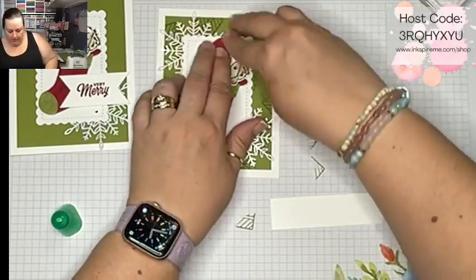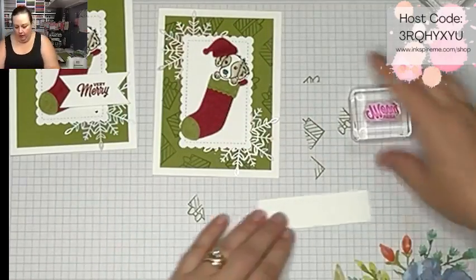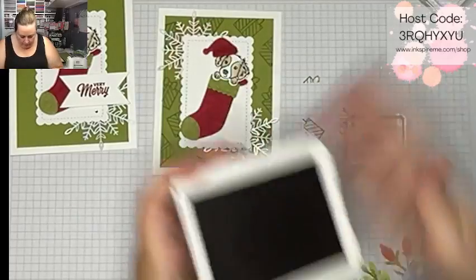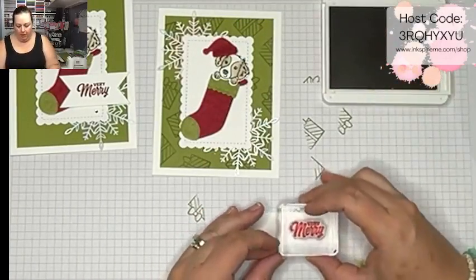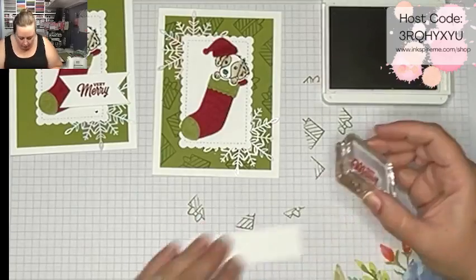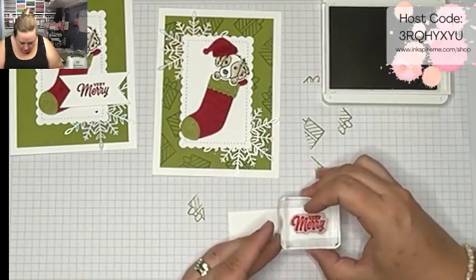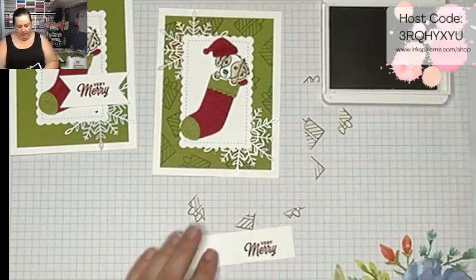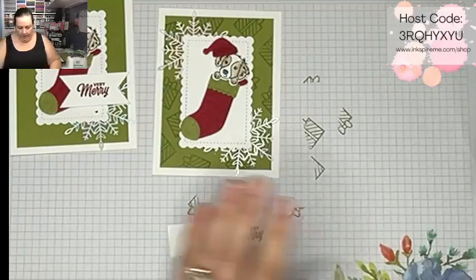All right, so I've pulled in the Very Merry. I'm going to pull in Cherry Cobbler ink so it coordinates with our stocking. And I'm going to stamp on a piece of basic white. This is actually just a scrap I pulled out of my pile, and it is 1 inch wide, which is more than I need actually. So I'm going to stamp more towards the bottom. I left it wide on the previous one, but I think I'm going to narrow it down on this one.